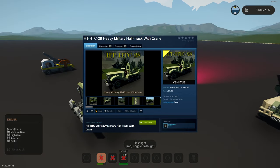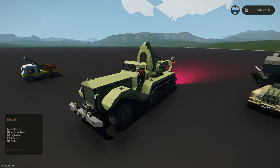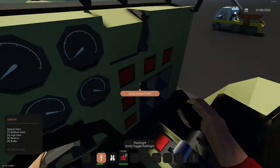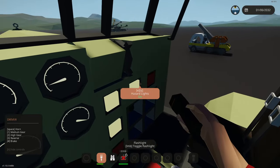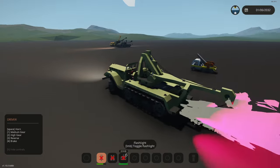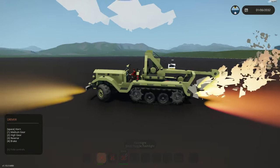This is the HT-HTC-28 Heavy Military Halftrack with Crane. And that was a mouthful. It's got a very similar sort of design to it. It's got a very beefy crane-looking thing on the back. Let's go ahead and do the starter. Running lights, there we go. Hazard lights, let's go and turn those on for fun. Parking brake off. Let's go. Did we almost pop a wheelie? Look at that. Oh, this thing is sick.